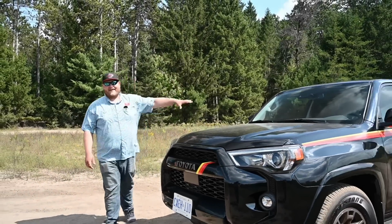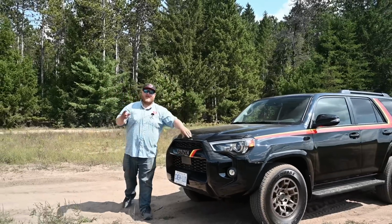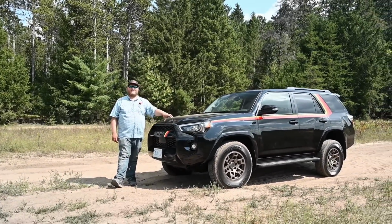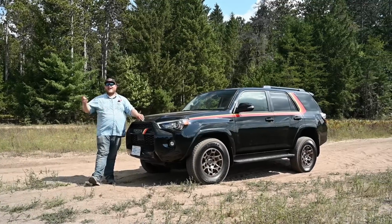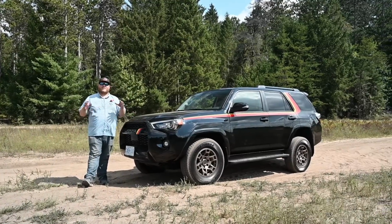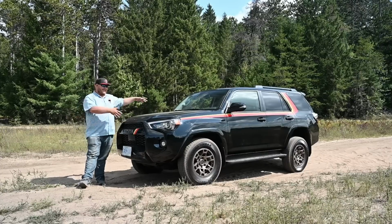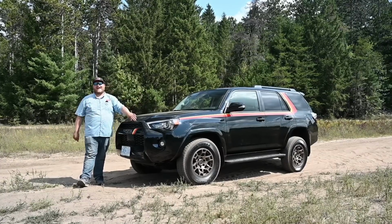Today we're looking at this, the 2023 Toyota 4Runner 40th Anniversary Edition. And yes, the 4Runner has now been with us for 40 years. Now next year in 2025, we're getting a brand new 4Runner. So that really poses the question, is it worth buying this thing today? Well, that's what we're gonna look at right now.